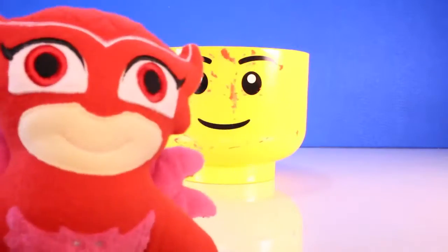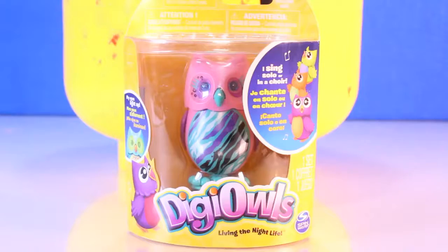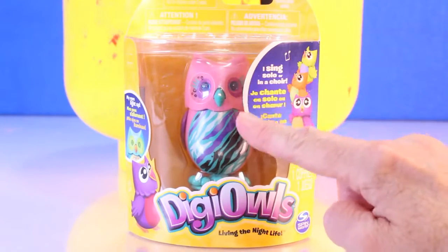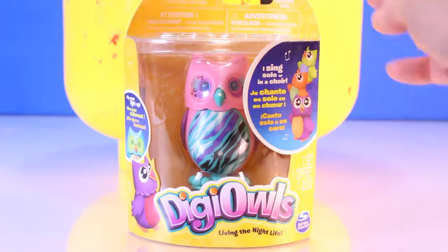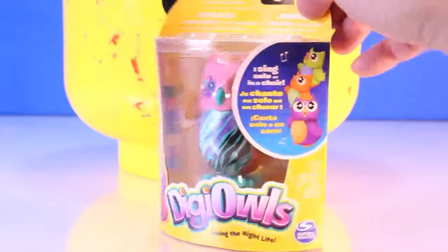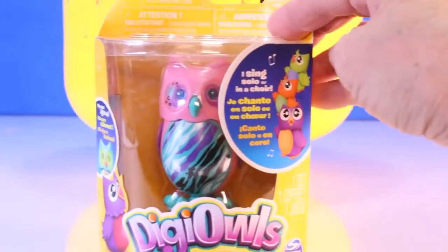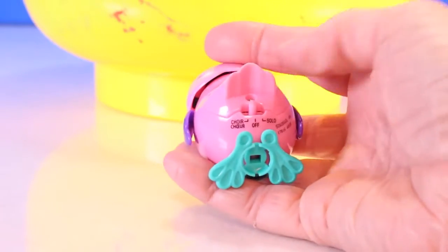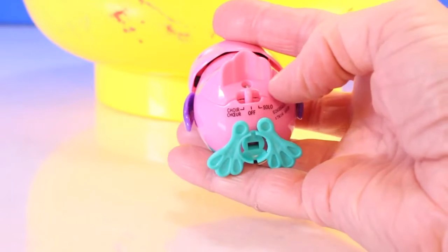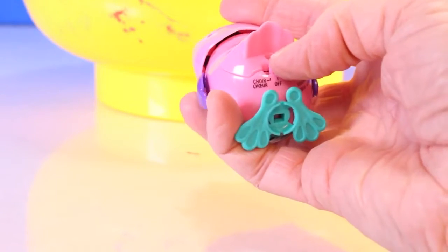All right, Toy Pals, here is our next surprise. Hooray! All right, looks like we got another Digi-Owl. Now our first owl, Archer, will have a friend to sing with. Now this one is pink on top, and this one is Spirit. So cute. Let's get her open. So there's just a little switch. It's off, and then you turn one side to solo and one side to choir. So let's see.